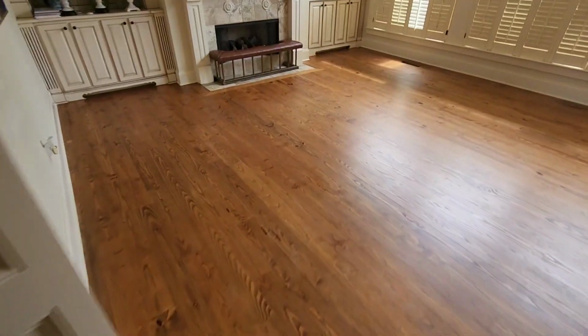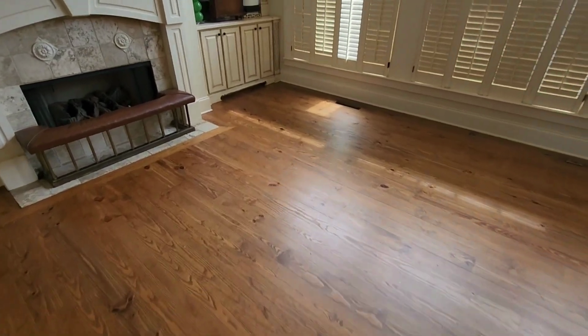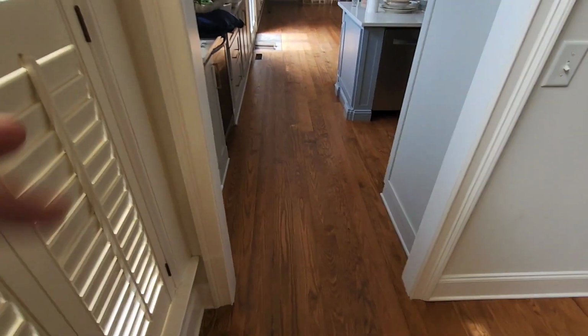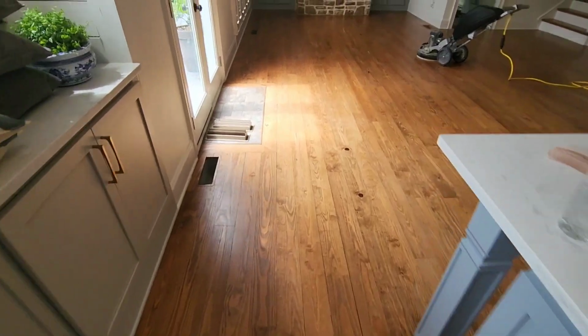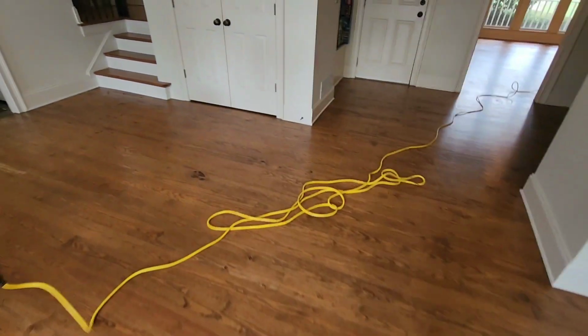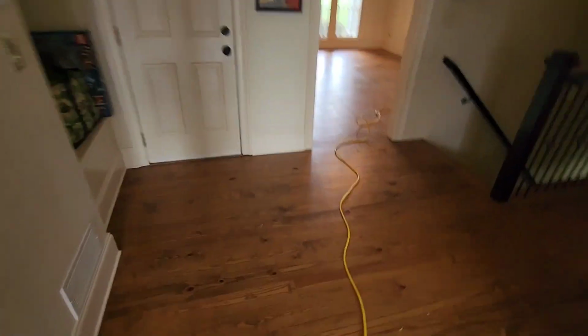What I'm going to be doing here, this is Mr. and Mrs. Collins. I came out here about 3 weeks ago. I gave them an estimate. They booked on the spot for today. Also, shout out to Honest Men Movers. They came out this morning and moved the furniture for the Collins because, again, with screen and recoat, all the furniture has to be moved out, so they just put it in the garage.